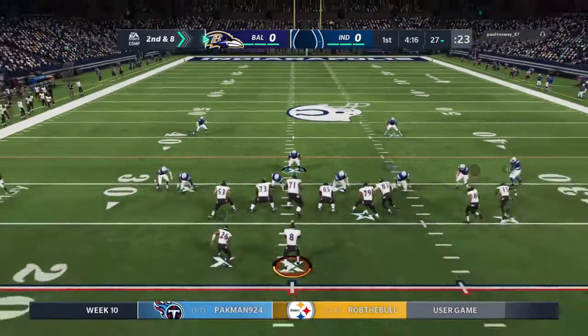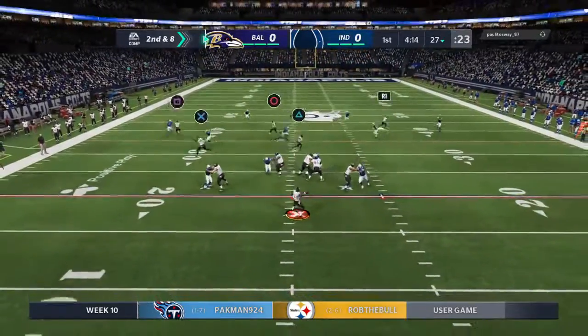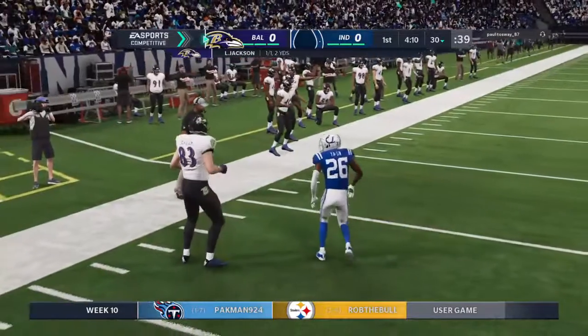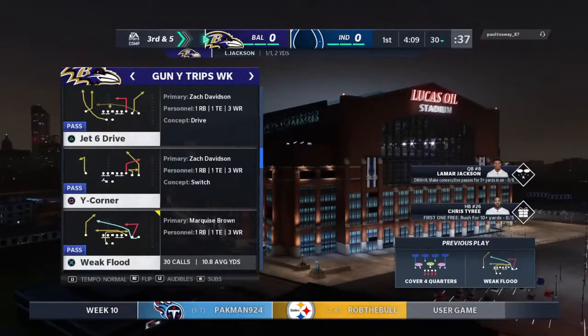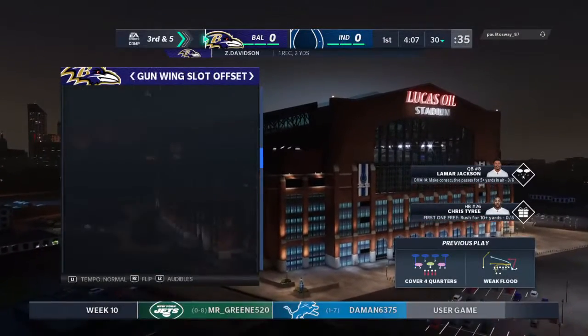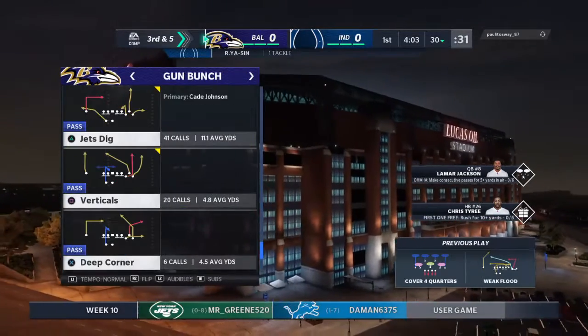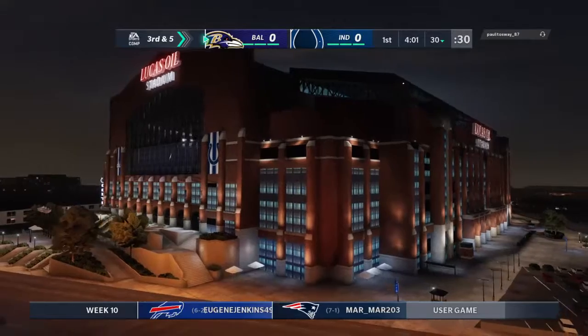From the 27, Jackson. It's a short one here, complete to his tight end. And only able to get 2 here, stopped at the 30. That throw good for only a couple. It brings up third down.